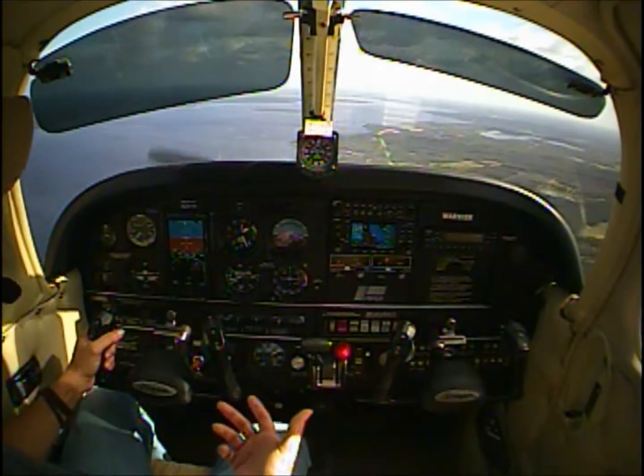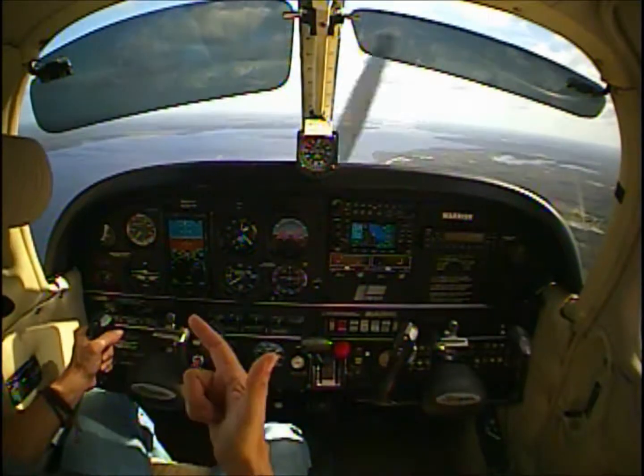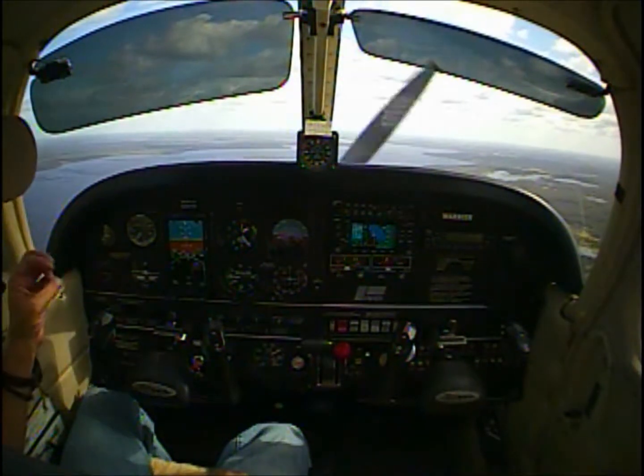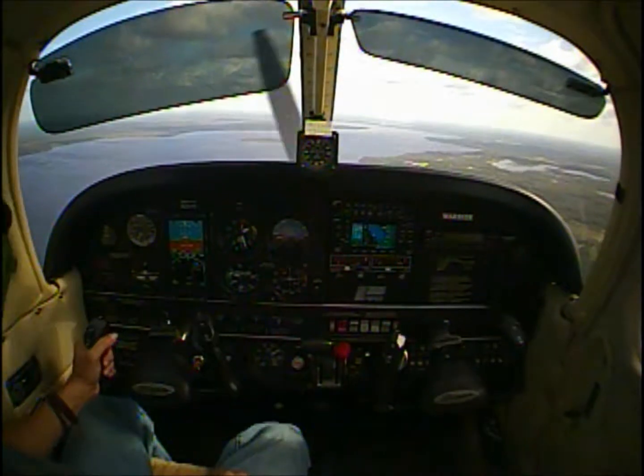This is not hard to do, but it requires you to look very carefully at this before you go up in the plane. Trying to figure this out in the air is crazy. That's where you're going to run into airspace violations or worse.